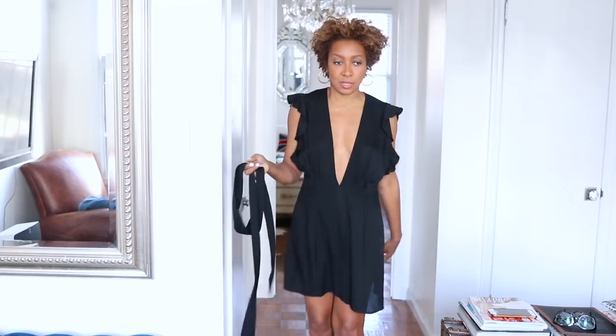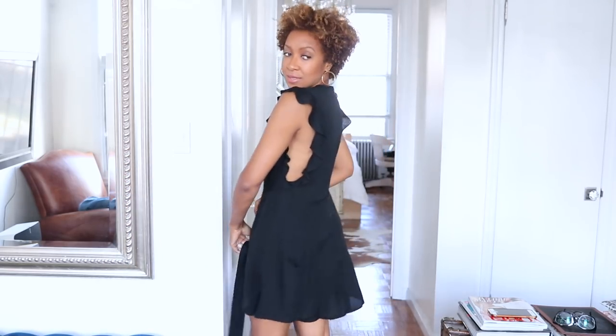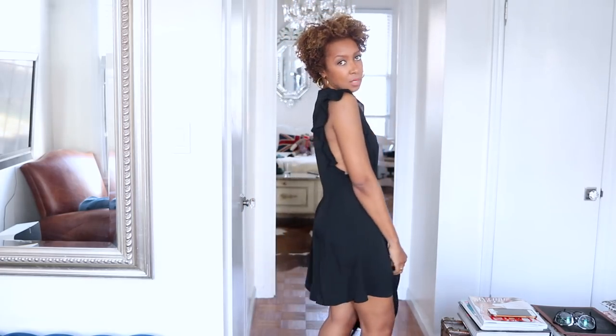Just look at that front. Whoa! Oh my God. Flash to the wind. I've got no bra on right now, in case you hadn't noticed. But anyway, so this is one of the Reformation dresses, and here's the sash that it comes with. As you can see, it's just a very simple, basic dress, but I think this is so pretty for the summer, and for spring when it gets really, really warm. I wish I had this with me in St. Lucia, but that's okay, another time.